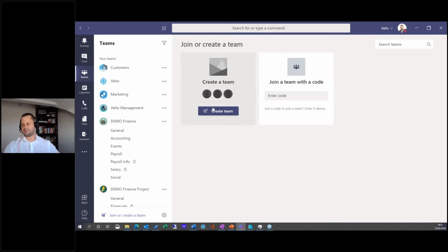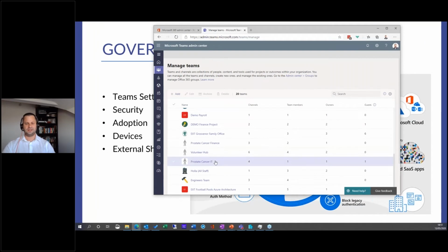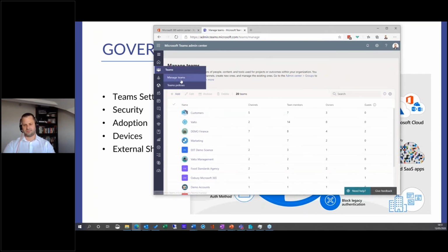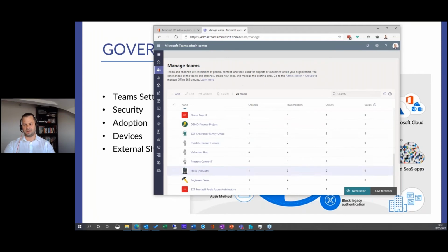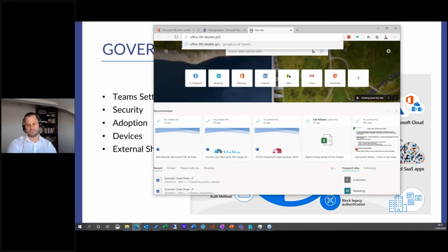So I can see a list of all the teams that have been created, and I can see a list of who's created the teams and how many members they've got and all that kind of stuff. Now, a lot of things we see with organizations is because by default, I can choose this create a team and anyone can create a team, we get something called team sprawl. Team sprawl basically is where people have just gone nuts creating teams. You might have a finance team, you might have an accounts team, you'll get all sorts of teams.